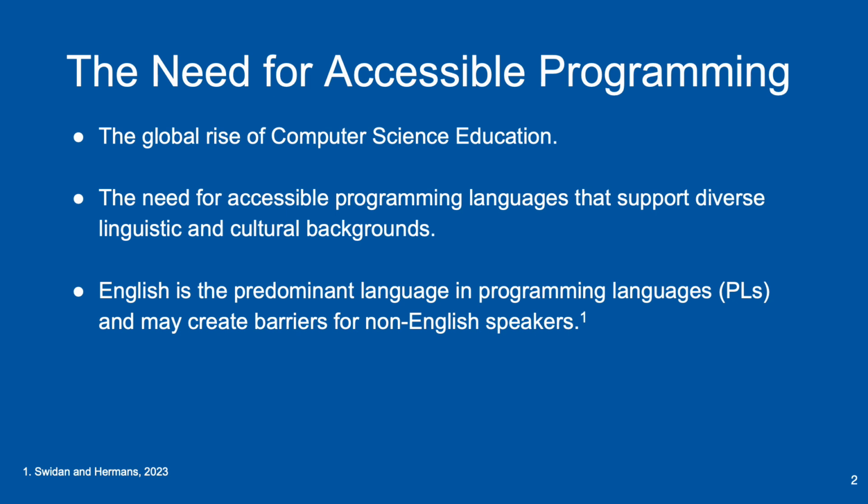As computer science expands globally, particularly in the Global South, there is a growing challenge to make programming accessible to non-native English speakers. English serves as the default language of STEM, and programming languages also happen to be deeply rooted in the English language. So this creates barriers for students who are still developing their English proficiency.